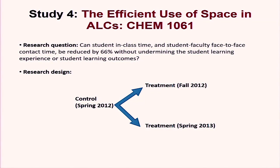She also revised her class by creating online modules which students could access before class to cover the more didactic information delivery parts of the class, and she used the face-to-face time that she had to engage in active learning exercises of the sort that Christina has described to you. What we did was we basically studied the effect of this on the student learning experience and on student learning outcomes. We compared a control section in spring 2012 with 2 treatments, one in the following fall, one in the following spring.